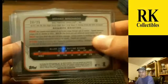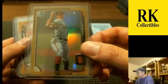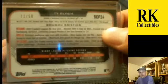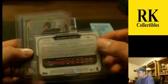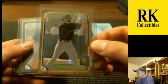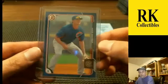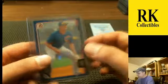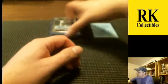20 of 25. Yes, we got one more jumbo case. Ty Blach, gold, 11 of 50. Anthony Rendon, gold, 9 of 50. Ryan McMahon, gold, 23 of 50. And Kris Bryant, blue, of 150. We obviously got a lot more blues in that. I just pulled Bryant because he's worth the most of all the blues.